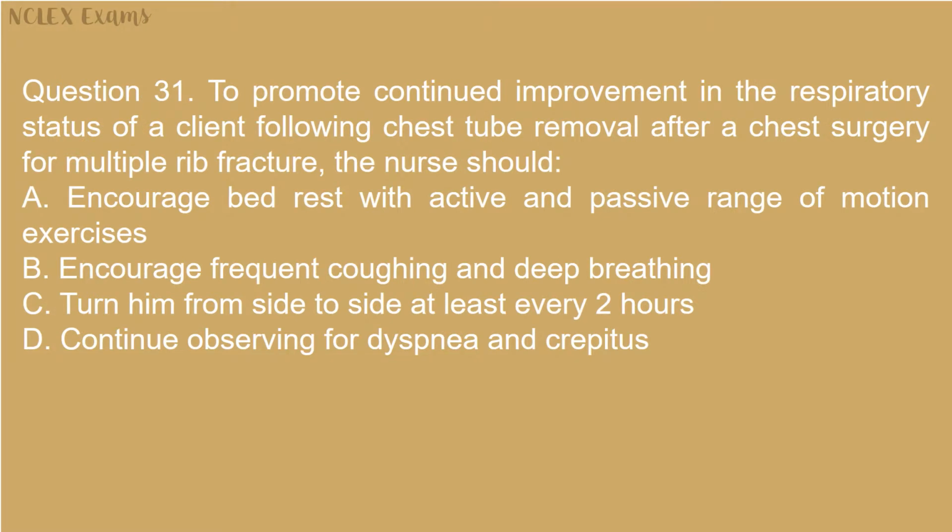Question 31. To promote continued improvement in the respiratory status of a client following chest tube removal after a chest surgery for multiple rib fracture, the nurse should: A. Encourage bed rest with active and passive range of motion exercises. B. Encourage frequent coughing and deep breathing. C. Turn him from side to side at least every 2 hours. D. Continue observing for dyspnea and crepitus.